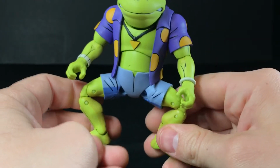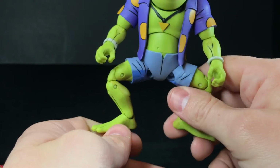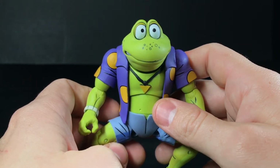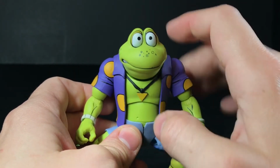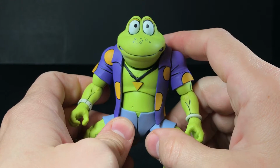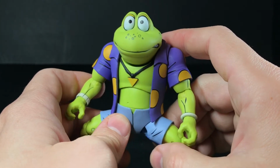I think some of it is because of the way the legs are shaped. When they're squatted, they still look more like frogs. And even when you're looking at them straight on, how their head is sunken into their shoulders, it still works well. So I don't think it's that bothersome or anything like that.